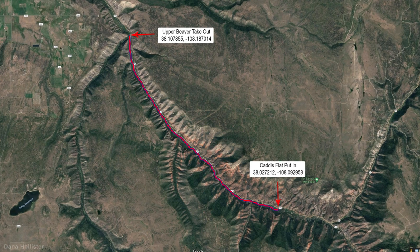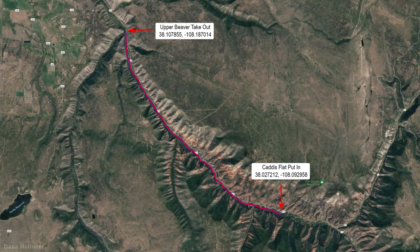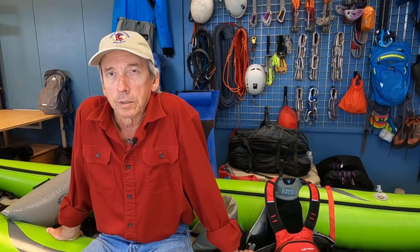The run between Caddis Flat and the Beaver wreck site took us 2.5 hours. We stopped only a couple times to reposition some cameras. It was right around 8 miles long, and the put-in is at 7,000 feet.